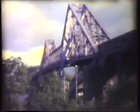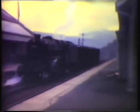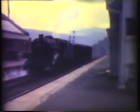This is Connel Ferry Bridge. At this time it carried both road and rails. Today it sadly is just a road bridge. This Black 5 is seen shunting at Connel Ferry Station. It was number 45214.